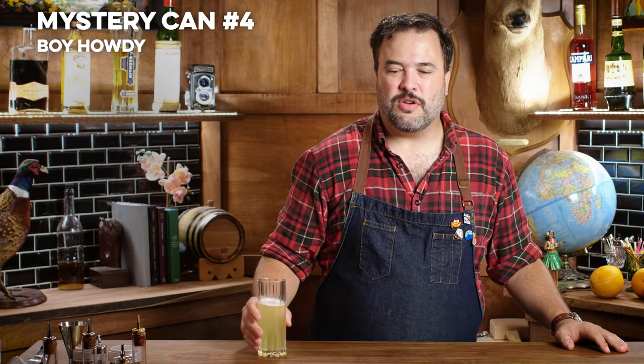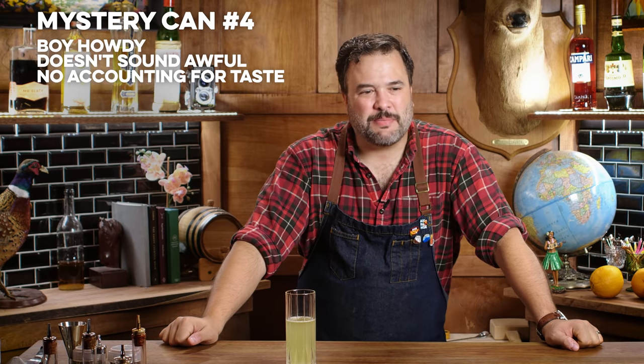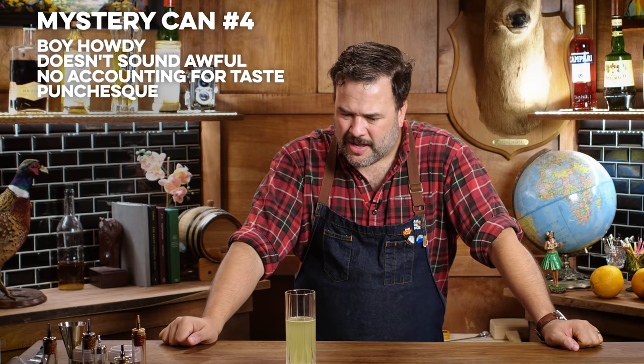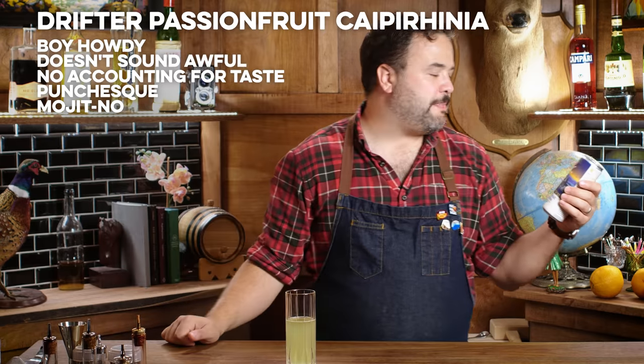Tastes like oranges and cucumber? Yeah, I don't like it. Yeah. It's like some kind of an orange cucumber fruit punch. Oh, is this trying to be a mojito? Maybe this is an attempted mojito. What is it? This is a passion fruit Caipirinha. Huh.